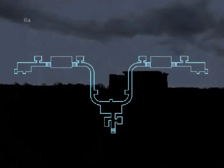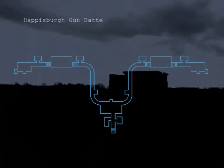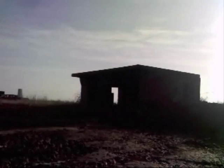Wow. Another tunnel leading south of the crew quarters leads to the NCO quarters. At the end of the tunnel is the now blocked main entrance. The team return above ground, solving the mystery of the underground chambers of the Happisburgh Emergency Coastal Gun Battery.